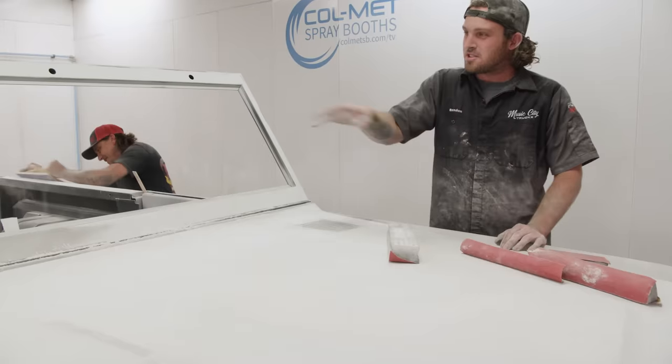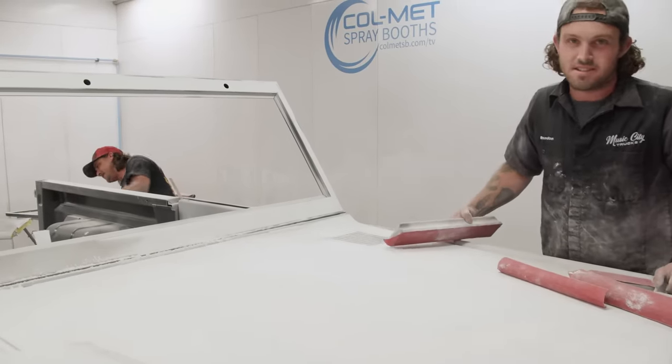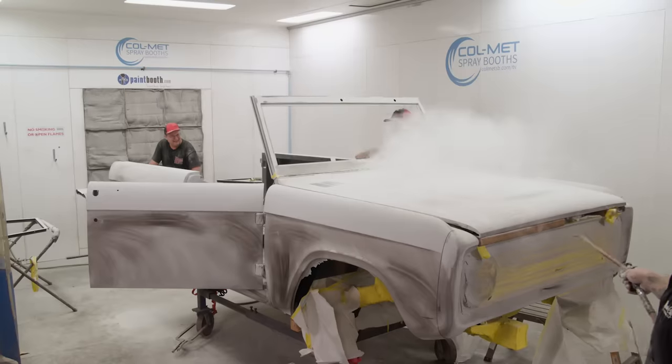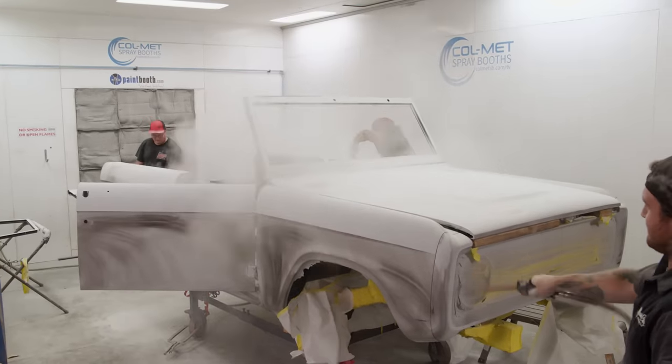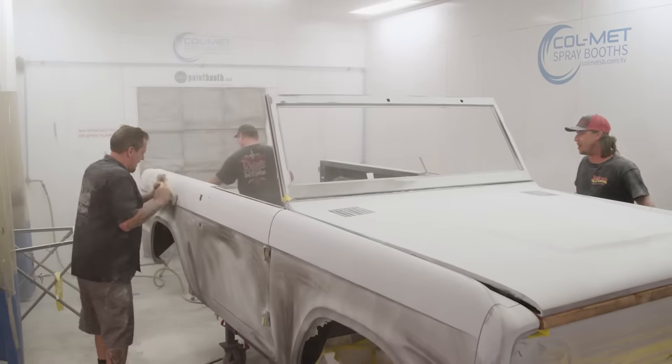Well, we got the rest of the truck re-guide coated, and they're gonna go around with 180 to get all these 80 grit scratches out. I really love the taste of super build in the morning. Really gets me going.